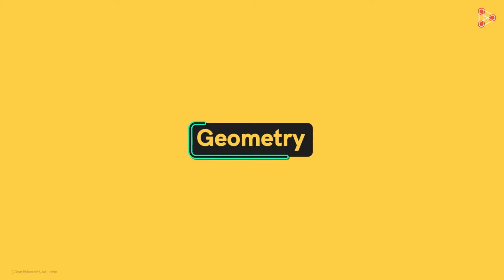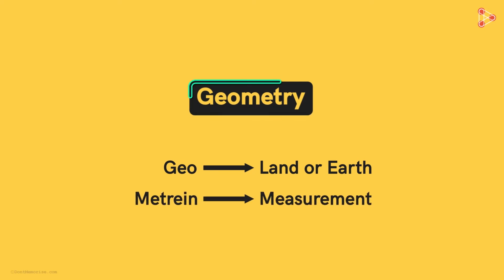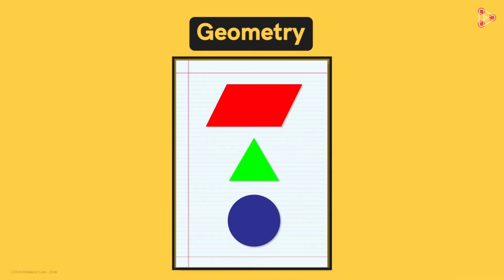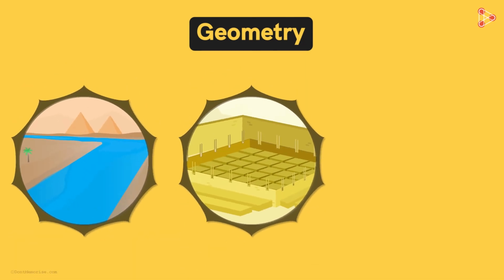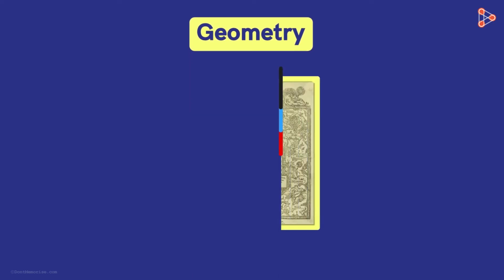The word geometry itself comes from the combination of Greek words geo meaning land or earth and metrein meaning measurement. So geometry means the measurement of earth. The geometry we study on paper today was actually conceived as a solution for day-to-day problems in the ancient world. The ancient Egyptians also used geometry in construction, designing granaries, and making the pyramids. So, all the existing knowledge about geometry was brought together in a form of books by Euclid.